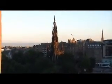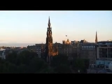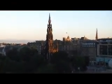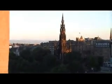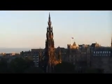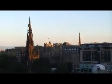Pretty nice. Okay, so we're at Edinburgh Castle. We're at Edinburgh Castle and check out the humanity. Holy lightning, it's just packed with humans.